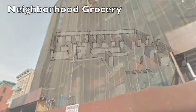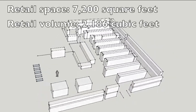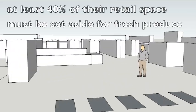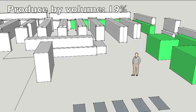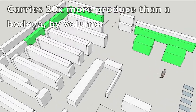This is the Superfi Emporium at East 103rd Street and Lexington Avenue in East Harlem. It has a retail space of 7,200 square feet, and 40% of that must be set aside for fresh produce. It carries 20 times more produce than the bodega does after normalizing for volume.